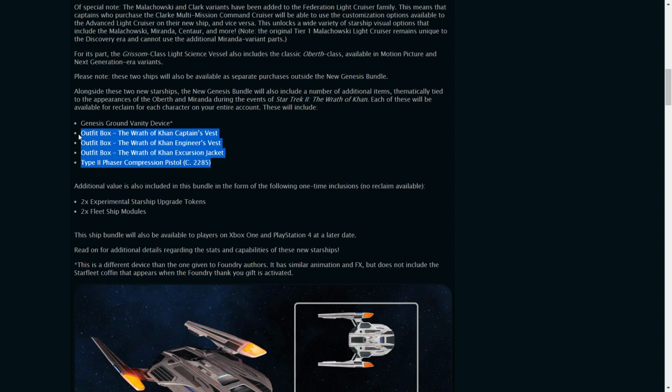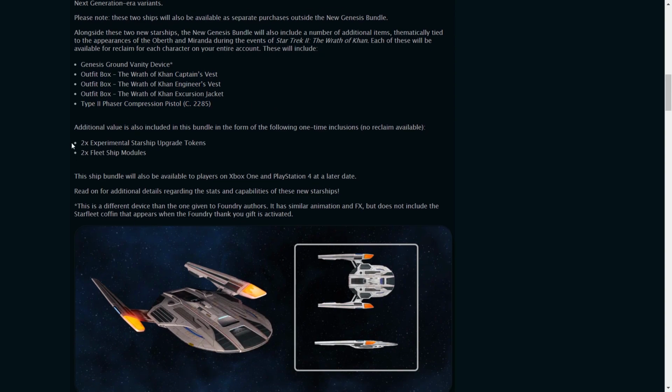So previously only available in the low-buy store, and these outfits, even more previous to that, only in the Lithium store, the Wrath of Khan Captain's Vest, Engineer's Vest, and Excursion Vest, and the Type 2 Phaser Compression Pistol. So these are all featured in from Wrath of Khan all the way to Star Trek Undiscovered Country. Well, at least these uniforms. The Compression Pistol was only seen in Wrath of Khan, but anyways.